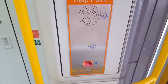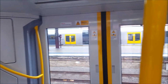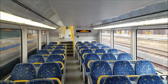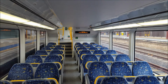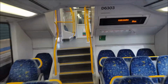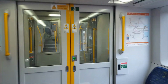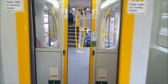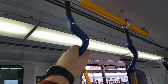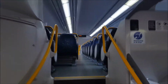So there's your emergency help point over here of A3. Gonna take you downstairs first. Just walk through the whole train. Okay, got the grab rails over here on the festival end here. Gonna head upstairs on this occasion.